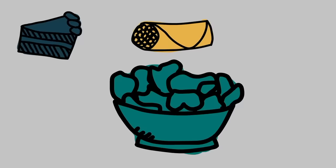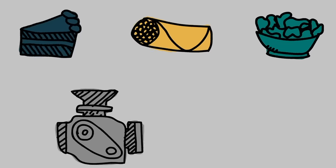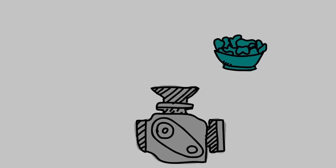So cells often have a decision that they have to make. Are they going to use that delicious carbon that you just ate, whether it's chocolate cake or burritos or salad? Are you going to devote basically all of that delicious carbon towards driving these chemical reactions? Or do you need to save some of that carbon towards making stuff, making the protein and the DNA and all the cellular components that you need for a cell to grow and divide?